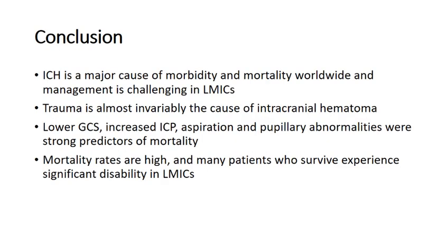Coming to the conclusion, ICH is a major cause of morbidity and mortality worldwide, and its management is very challenging in low and middle income countries due to the lack of setups. Trauma is almost invariably the cause of intracranial hematoma, as depicted in the results of this study. Lower GCS, increased ICP, aspiration, and pupillary abnormalities were strong predictors of mortality. Mortalities are high, and many patients who survive experience significant disability in low income countries.